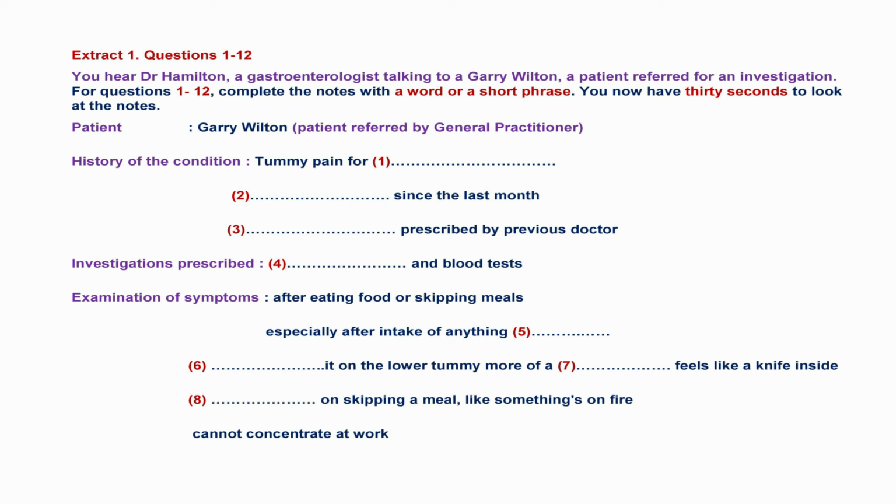But if I skip a meal or something, I can get it, but every time I eat something basically acidic, any fruit juices or anything, or if I take anything spicy, I get it as well. Okay. So can you let me know in detail what you feel and where you feel the pain exactly? Well, I feel it on the lower part of my tummy. It's a stabbing pain. I feel like I've swallowed a knife and it's stabbing inside my tummy.